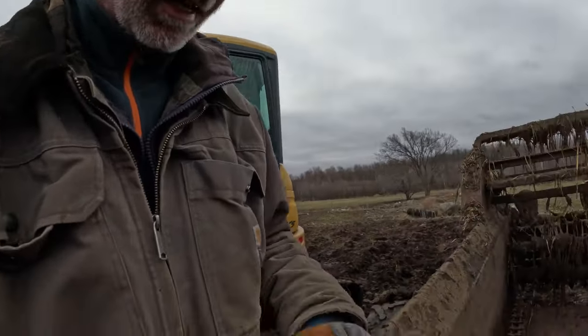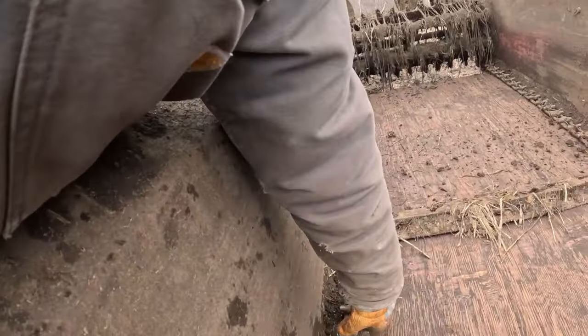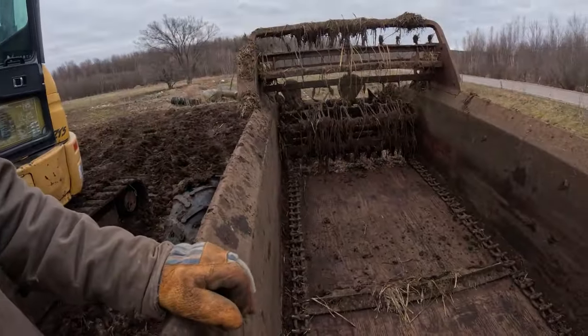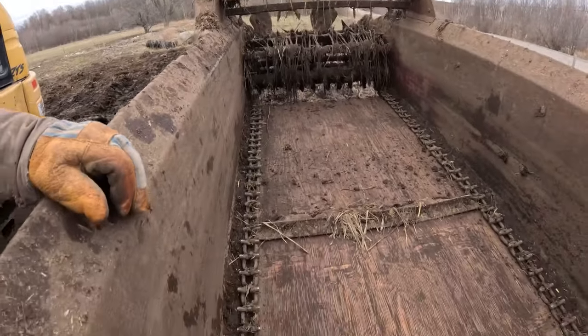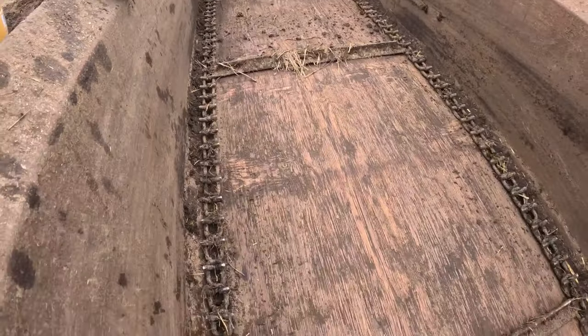I knew, because this is a spreader that's made in Pennsylvania, I'd probably have a difficult time finding the crossbars that day. And I figured I'd probably have to order them, and I still think I will, and I could not find any. But I was able to get some of these individual links. So I put the chain back together, and now, as you can see, we have long stretches without any crossbars.